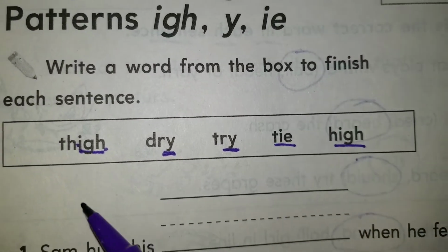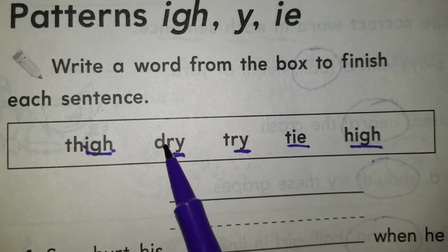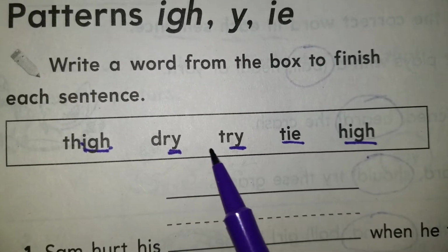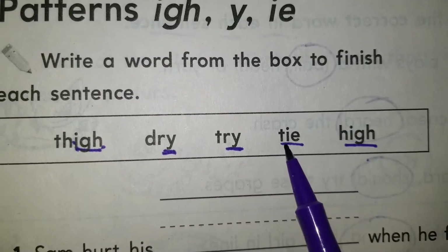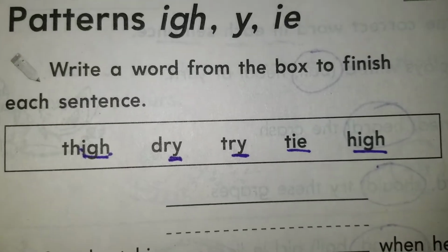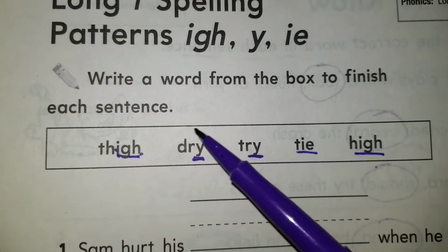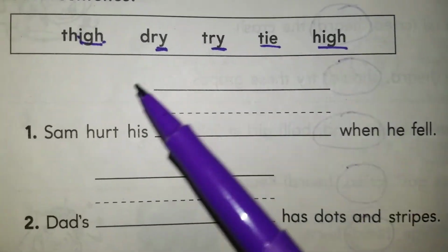So let's read them together one more time. I, thigh, I, dry, I, dry, tie, and then I, high. So we're going to use these words to complete the sentences. Don't forget, as you use them, you can also cross them out.